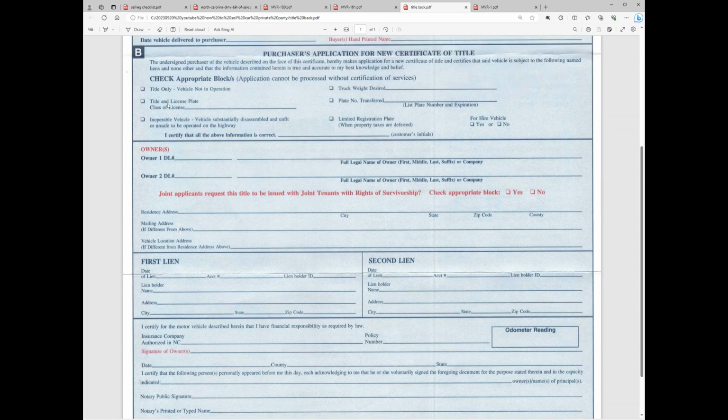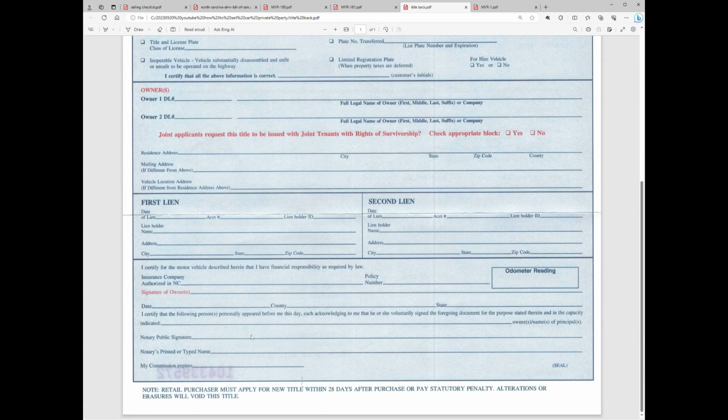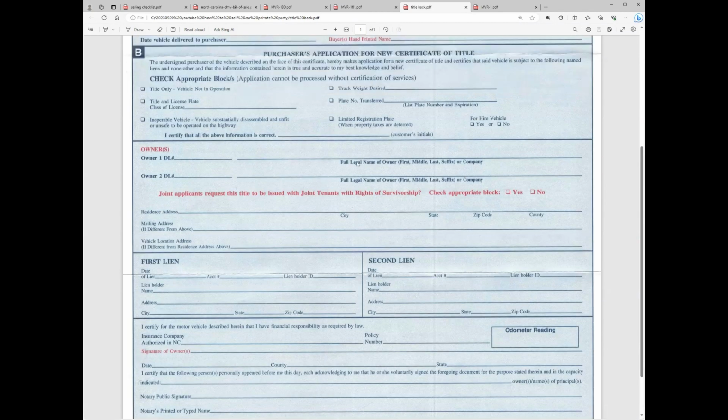Title and license plate class, I think it was private/passenger vehicle, if I recall. You'll need to double check that. And this is all just standard stuff that you need to look through.